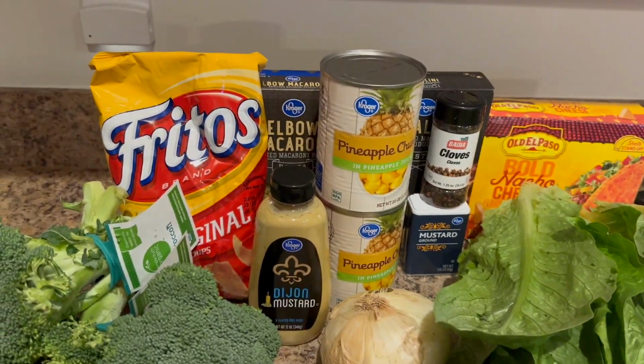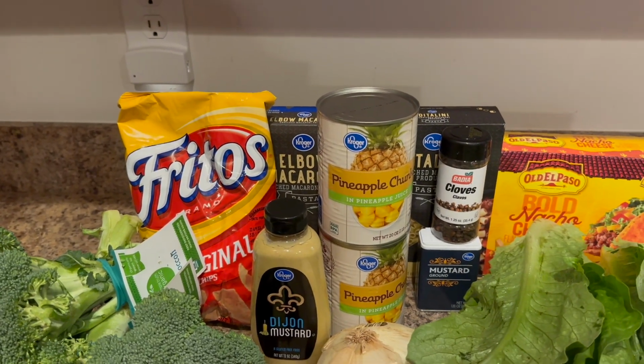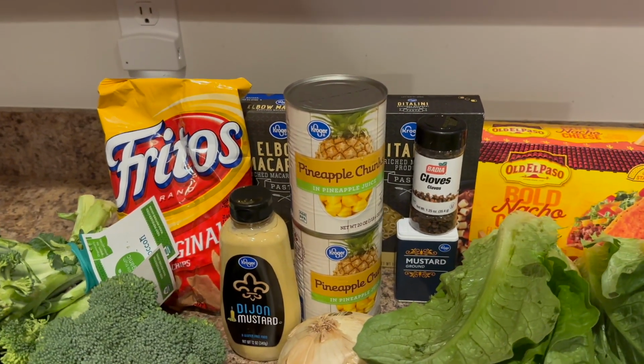And then for the jarred salads, John wants to do a taco salad, and he thought it would be a good idea to have Fritos with it, which I thought was genius. So we're going to give that a try.